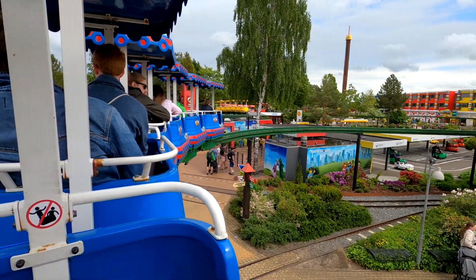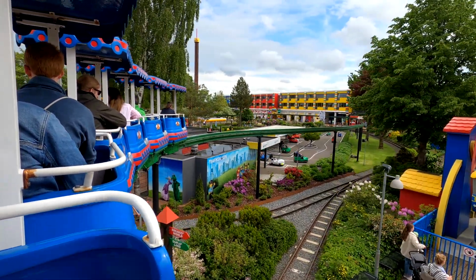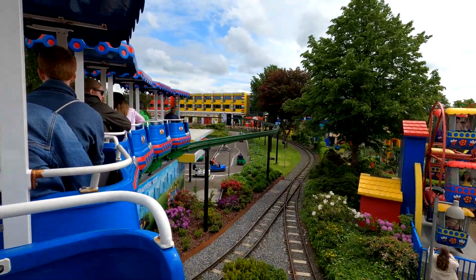Now as we're coming round, you'll see that we're coming back to the other side of the driving school, and then we'll start heading back towards Brick Street as well.